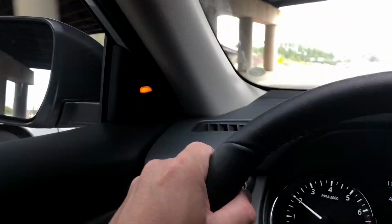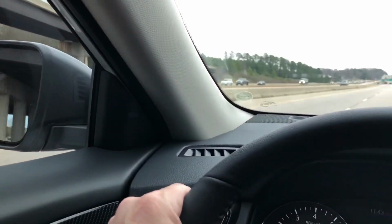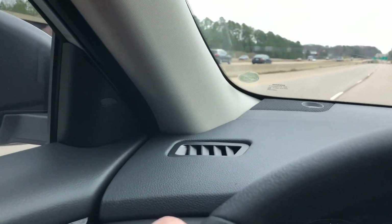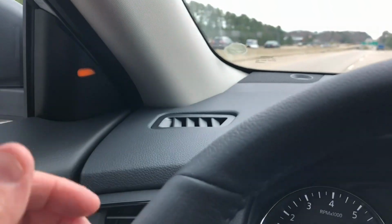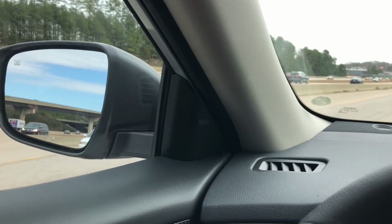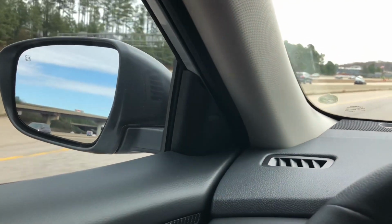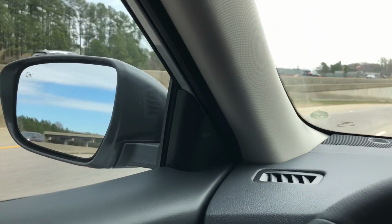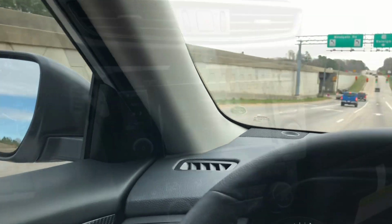Let me show you the logic of that blind spot monitor here. When somebody's in your blind spot, you're checking your side view mirror. You're not going to be checking down inside the car like this. I don't know why you wouldn't just put it in the side view mirror. That just doesn't make sense to me logically. I'm sure there's an engineering-wise reason why, but to the drivers, explain that one to them.